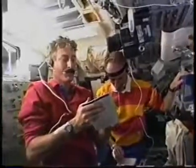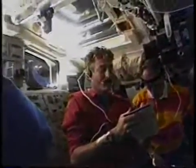Each of us had an assigned task that we were doing all through the early deploy phases, and that always entailed somebody checking CRT displays up front and looking out the windows to make sure that the satellite and the tether system were in a safe configuration. We continued to fly it away.